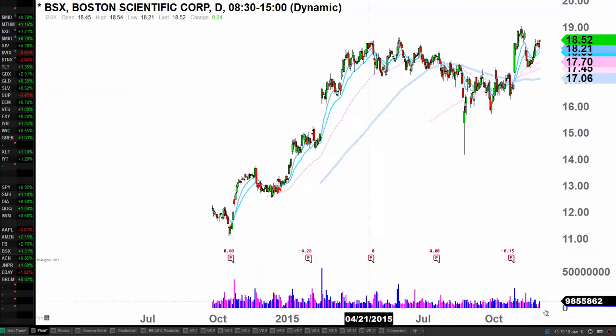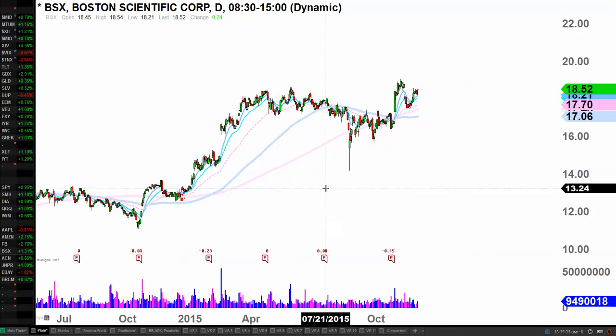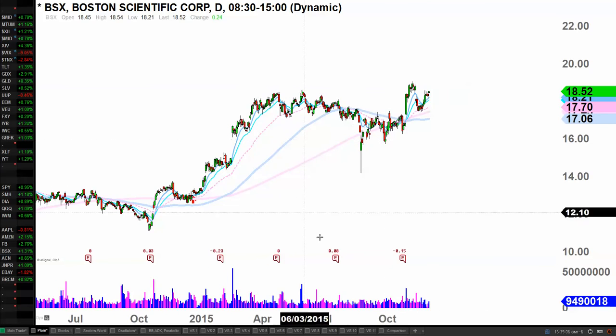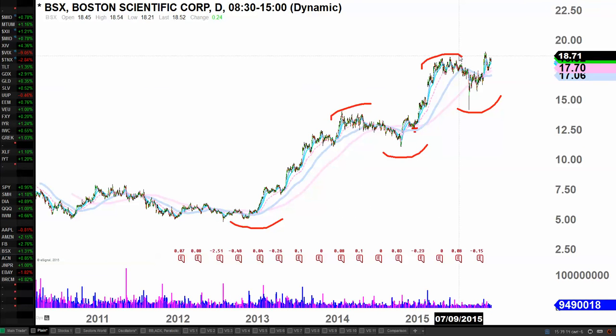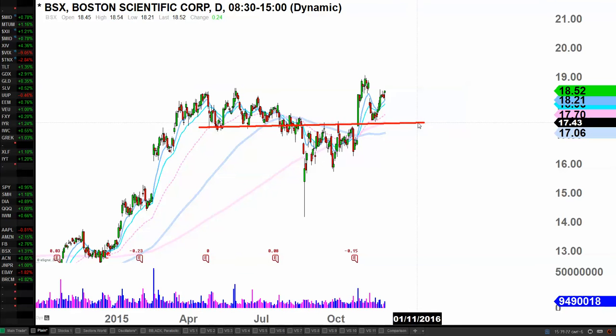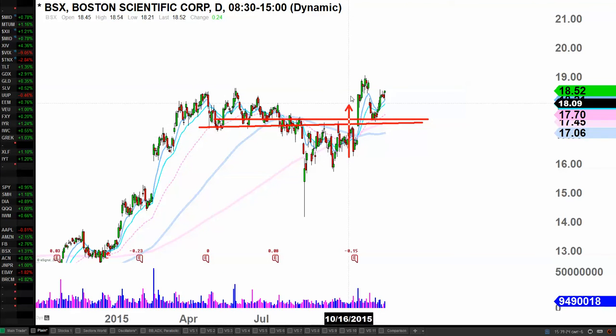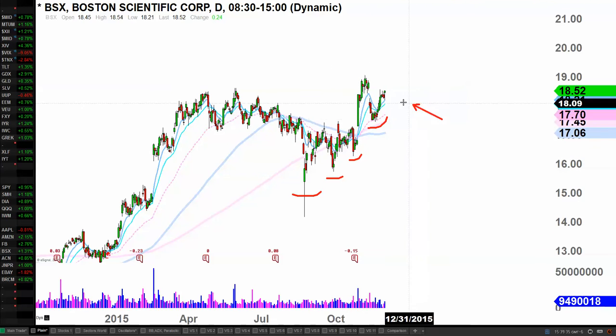Boston Scientific, we've been writing Boston Scientific for some time here, and we continue to be long on this. If you just look at more of a big picture in Boston Scientific, we have a very, very strong primary term and healthy higher lows and higher highs going on there. With the recent pullback here, this was an important level that we needed to hold, right? We thrust higher, we pull back, and that's what we held, right?